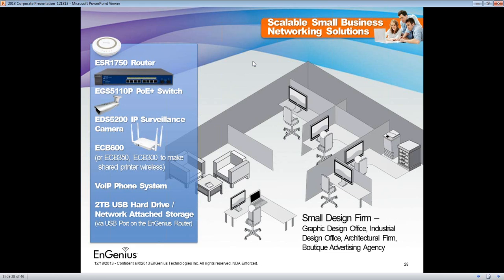Moving forward, we're going to be able to cover the larger type businesses, because in the spring time frame, we're going to have some cloud products coming out, as well as some controller type features that are going to be built into our products. So, next slide.